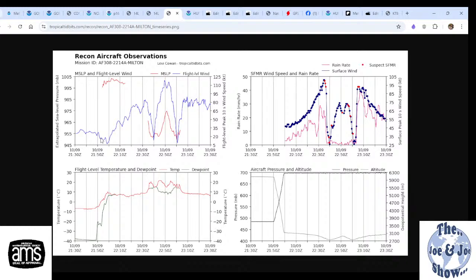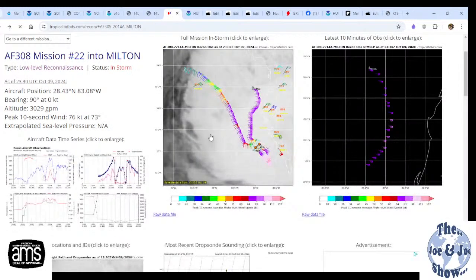Do they have any info on what semicircle those strongest winds were located in? No, this is the graphical representation. Let me see the plot.